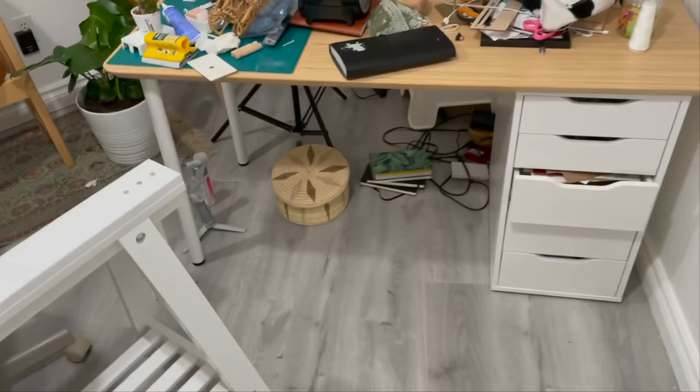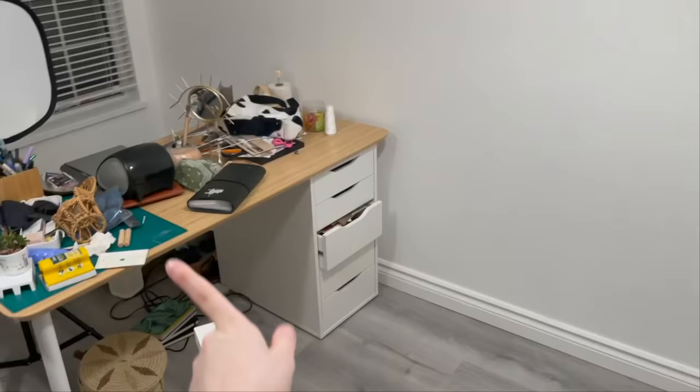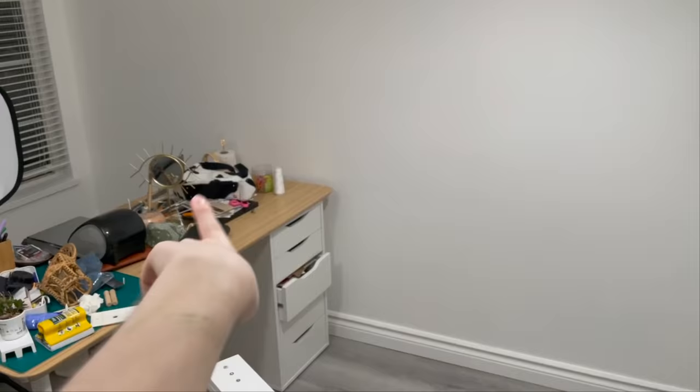And then I'm also gonna move this desk, I think in the corner over there, and then I'm gonna put mirrors here.